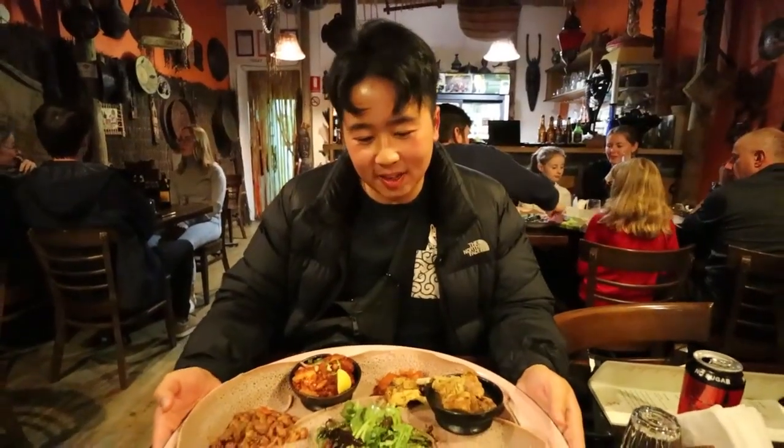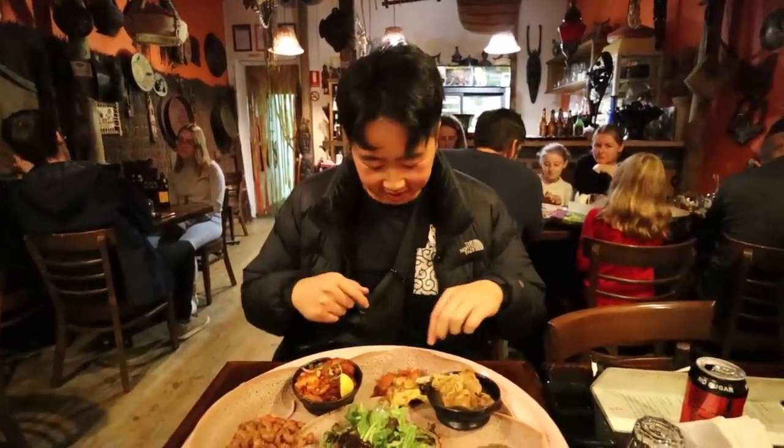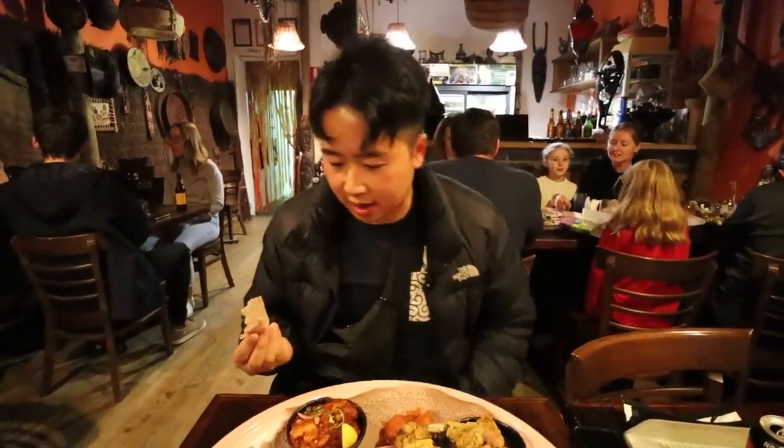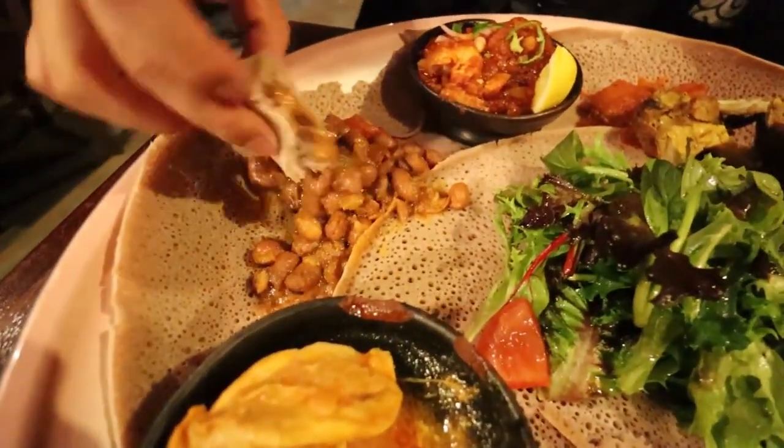I don't know. This seems like a serving for one person. Don't you think? I could finish this. Now you grab some of this. I'm going to try the lentils first. Going straight for these beans. There we go. Cheers. First time trying Ethiopian food.